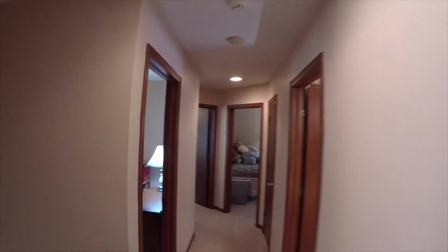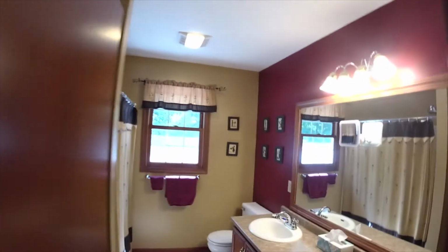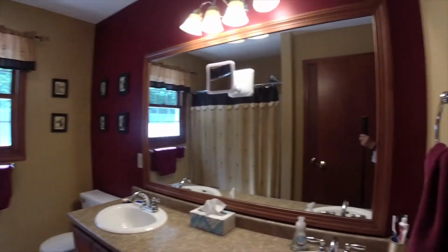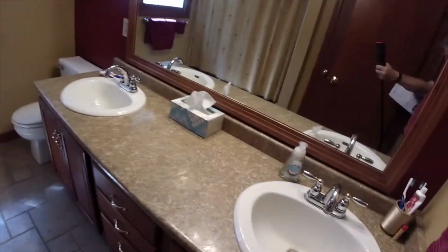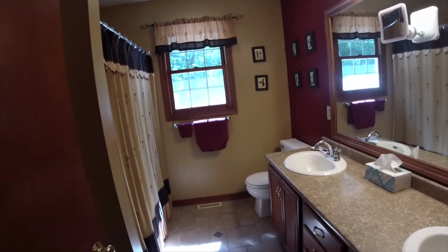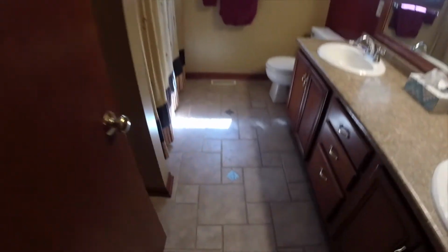All right, let's look at the second bathroom. Okay, so this is double sinks. Okay. And then ceramic tile, which looks very nice. Tub shower combo to the left. Linen closet behind the door.